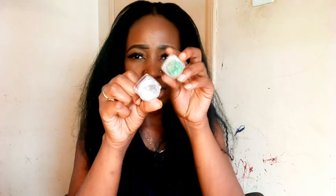The next thing I bought was this nail nipper, for cutting nails. I bought this at 100 shillings. And then the next thing that I bought was this. I don't know what to call them. They were looking cute, and I was like, let me just pick them. It was 20 shillings each. So that's why I picked them.